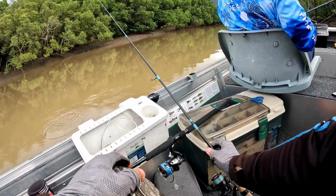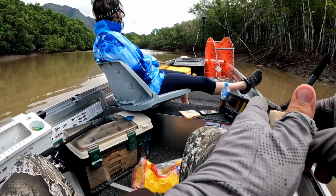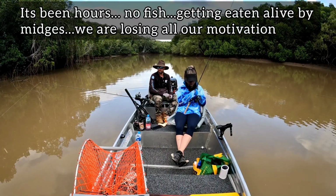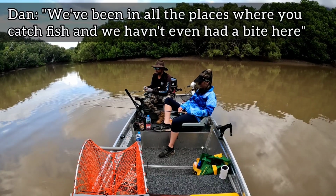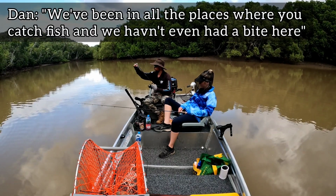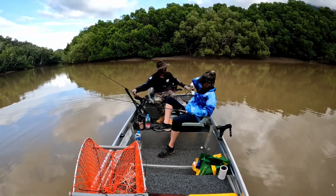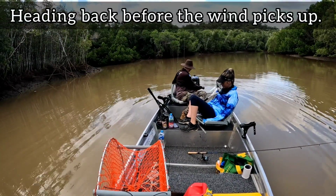What do you reckon? As soon as the old lures don't seem to be working. It's like we had more luck on the lures, didn't we? Just don't like bread. Oh no, if there's fish there, I'll take bread. I feel like there's not many fish in there.